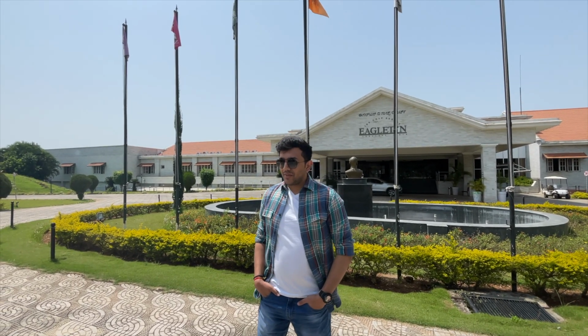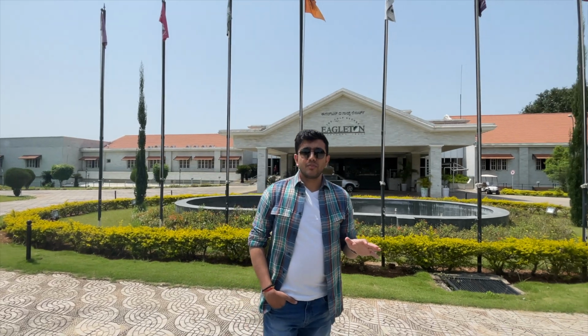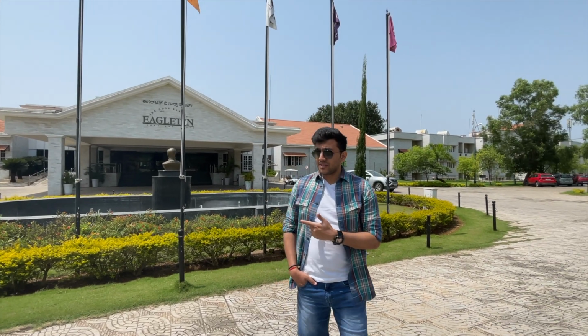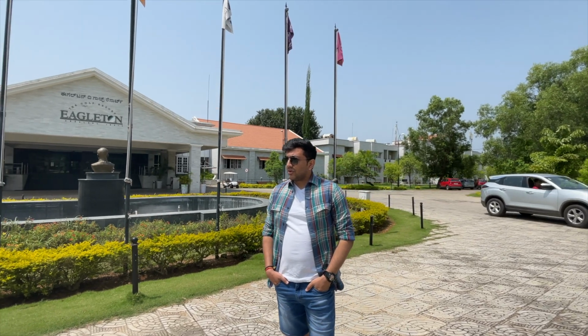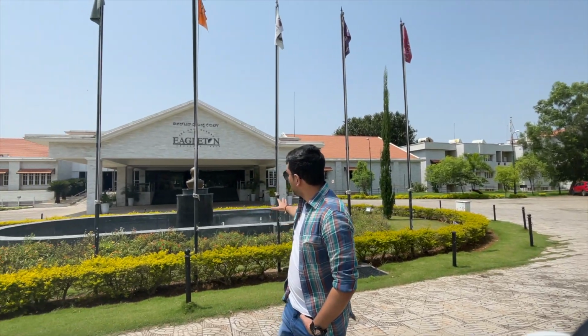So today we have come for a one day picnic at Eagelton Golf Resort, which is 50 km from Bangalore. Obviously it really depends on where you are living in Bangalore, but from the city center this resort is around 50 km away. They have good parking space over here, along with a good entrance.